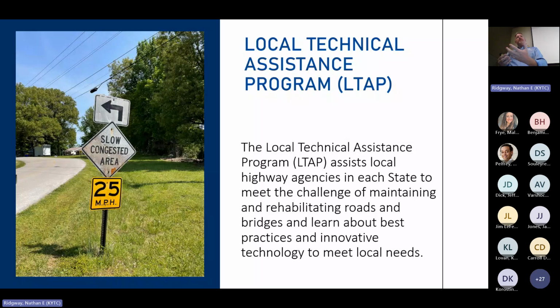We also serve as that liaison between the transportation cabinet and some of those local agencies to make sure they are aware of and using the standards and specifications that the cabinet has developed, so we don't have 120 different counties and 430 plus cities developing their own standards and practices, since that's already been established here. So we try and push that technology and those best practices down to those local agencies.